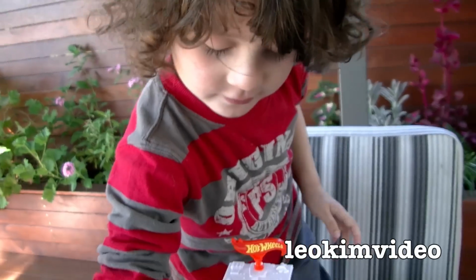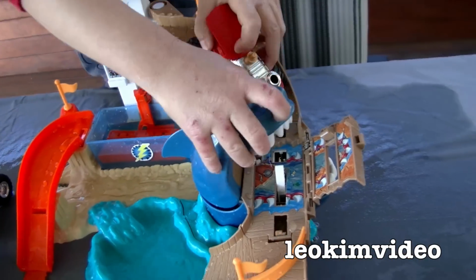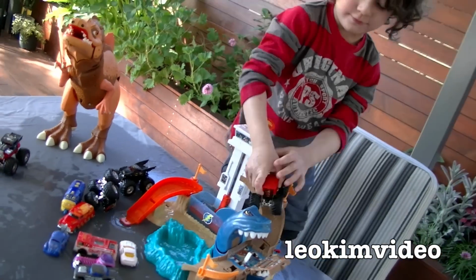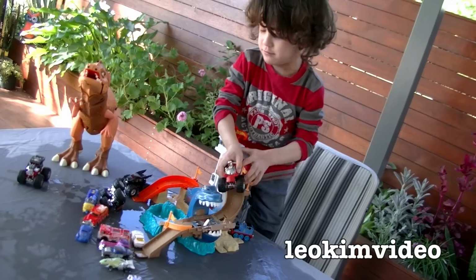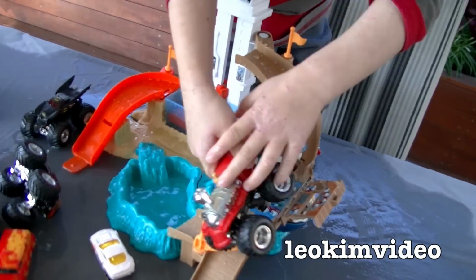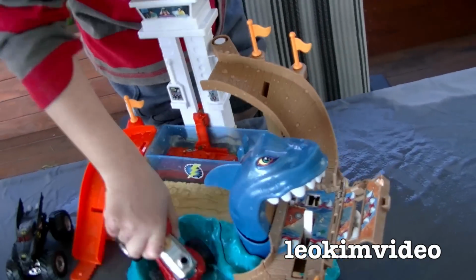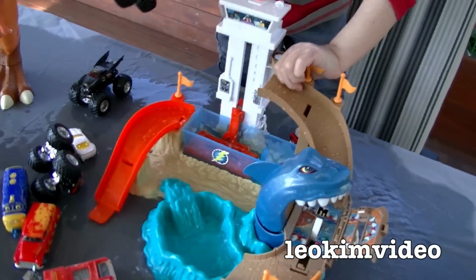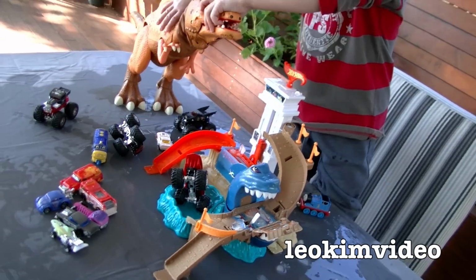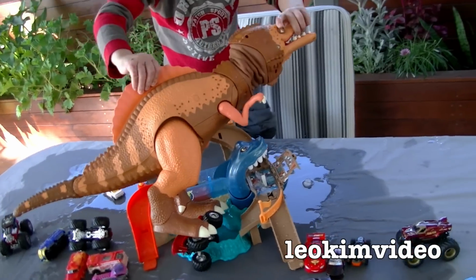My son loves his Monster Jam Hot Wheels monster trucks, and it looks like they are a little bit too big for this playset. But it's not going to stop him from having fun monstering it to toy torture. Oh no. It's starting to get wild. Oh no, it's going to be a dinosaur attack. Oh dear, oh dear. Wow, I can't bear to watch this.